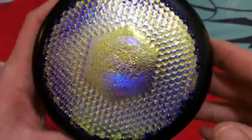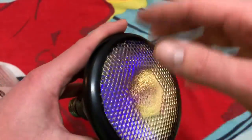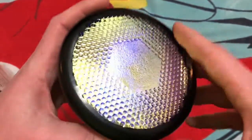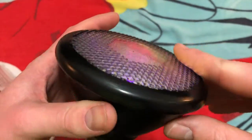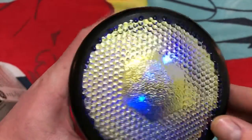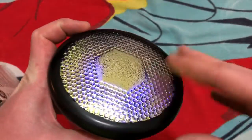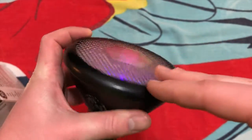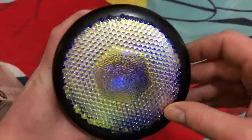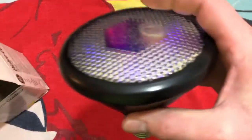And here it is. If I remember reading about these, there's sprayed coatings inside on the other side of the glass here. And it only lets certain wavelengths of light through. So it only will let the blue light directly through. But if you look at it from different angles when it's on, you'll see the other colors as well. But it's made to only let the blue light come through. And of course they come in multiple different colors. But it's pretty cool to find the blue one.